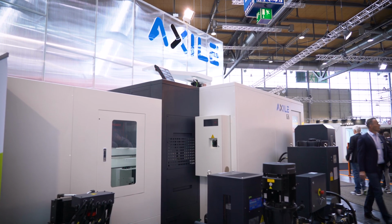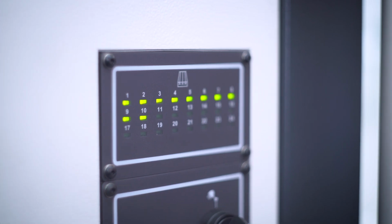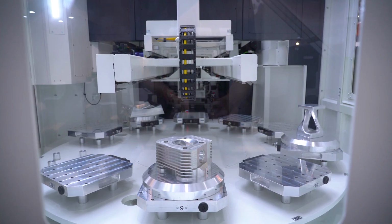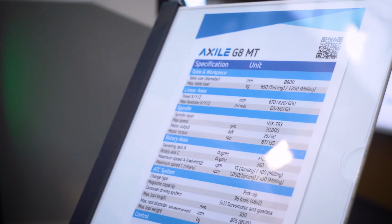We can have different automation systems like robots or pallet changers. This robot loading system can load 0-point pallets from Erowa or Schunk or any other 0-point manufacturer. And we can also handle different sizes depending on the machine and the customer requirements.